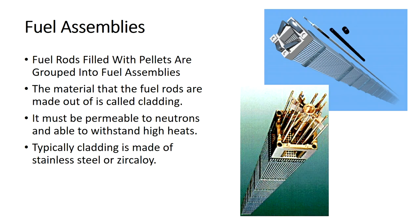So fuel rods with pellets are grouped into fuel assemblies, and the material that the fuel rods are made out of is called cladding. The cladding must be permeable, and it should also be able to withstand high heat. So it is normally made of stainless steel or zircaloy, which means an alloy that has zirconium.